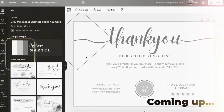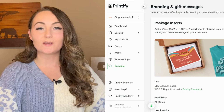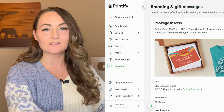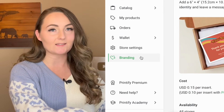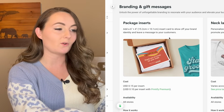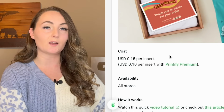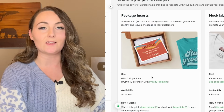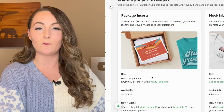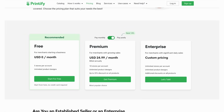In this video, we'll talk about what you need to know about including these package inserts in your listings, and we'll walk through actually creating one and uploading it to Printify together. Coming over to Printify, you'll go on the left-hand side of the page and click Branding. Here is where you'll see the option to add package inserts to your orders. A couple things to know about these is they are 15 cents per insert. Think about it like a thank you card that gets included in their package. It's 10 cents per insert if you have a Printify premium account.